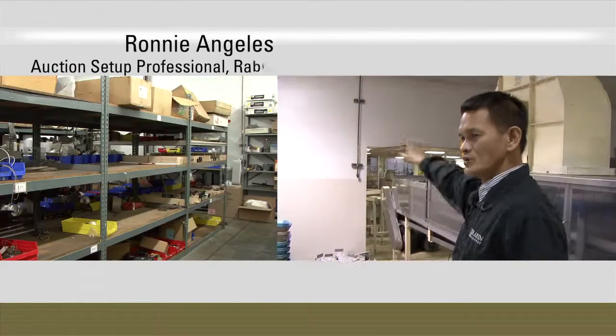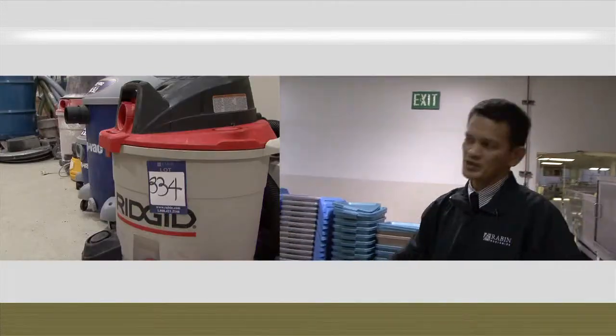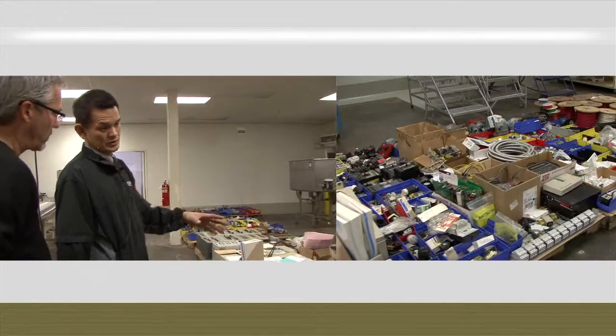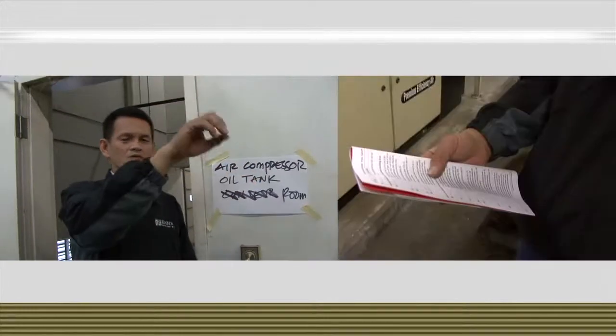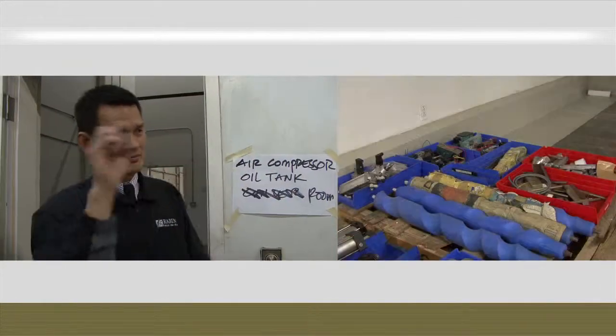This came from everywhere. Sometimes it's one, two, three pieces in this area, in that area. You try to gather everything and then make a lot out of it. Or really good things, we group them together. People, when they walk, they're not really ready to buy, but they see something in one lot, in one area. They only need that one, but they end up buying the whole thing.